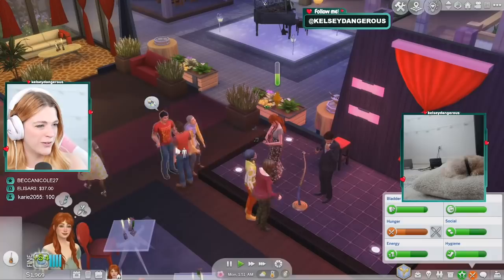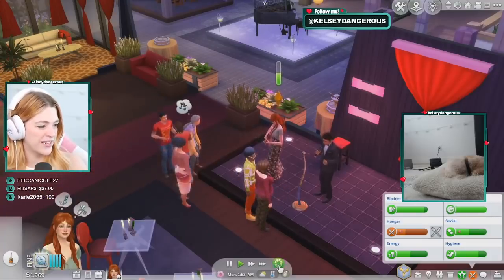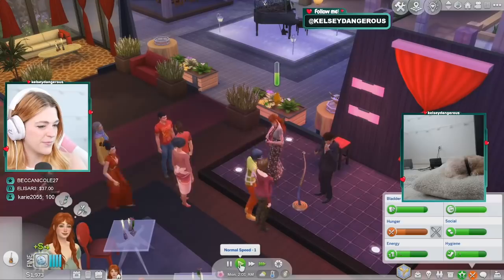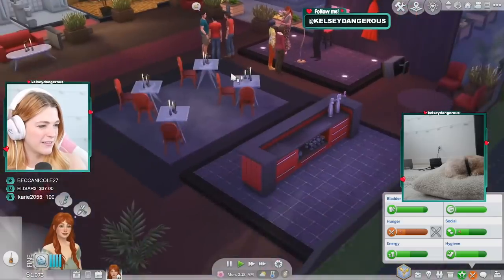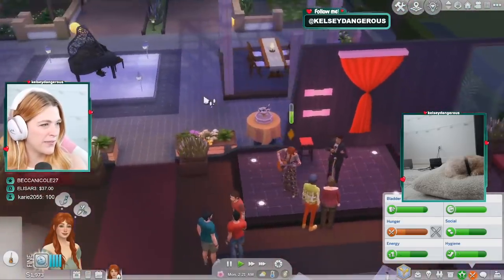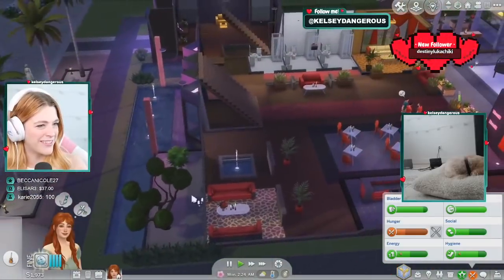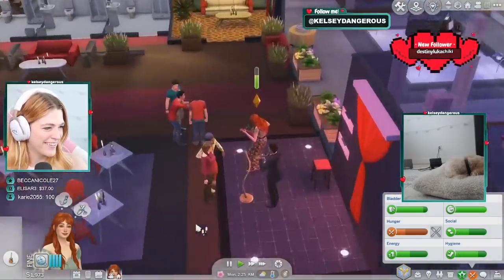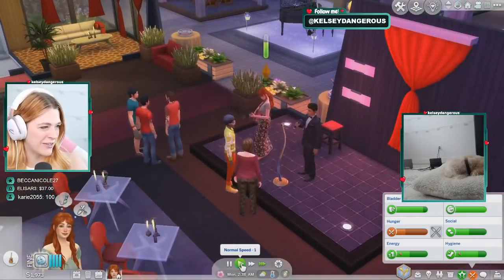Wow, these two looking like a mirror, honestly. Oh, and they're arguing. That's funny. Just waiting for us to get to 2,000 simoleons. We're so hungry though. Poor girl. I'm waiting for someone to put some food out at one of these tables, you know? Someone else just put some food out. I love how he's making jokes while we play our guitar next to him.